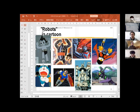I think, in my opinion, automatic means the robot is controlled by a program. The robot does not have the ability to think by themselves. The program is made by human. I think it is that.